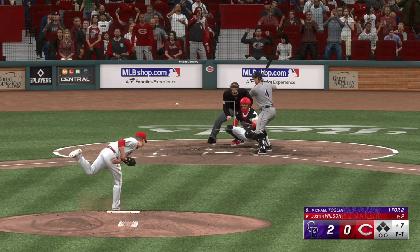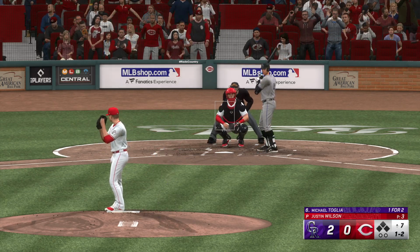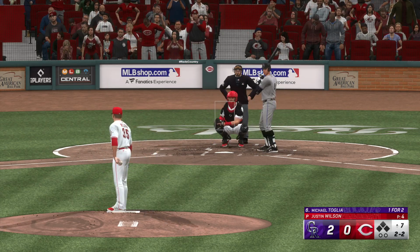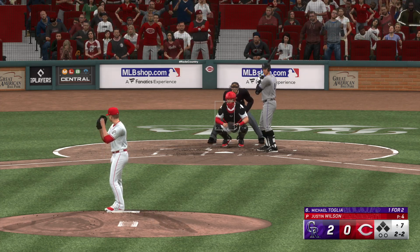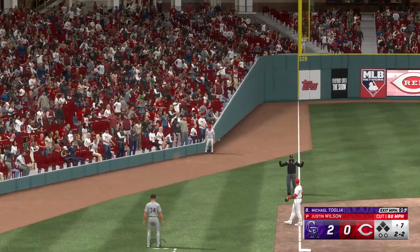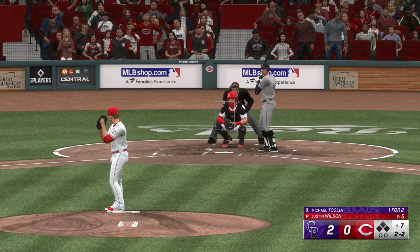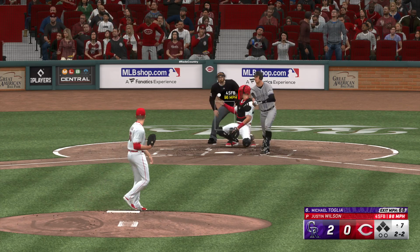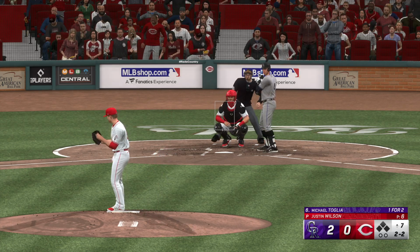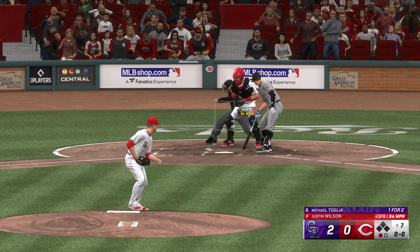The pitch. Swing and a miss. Well, on paper, it's favorable to have a fairly quick inning here with two of the three hitters he's set to face batting from the left side, same side he throws from. Stays alive. Caught it, looking for the K.